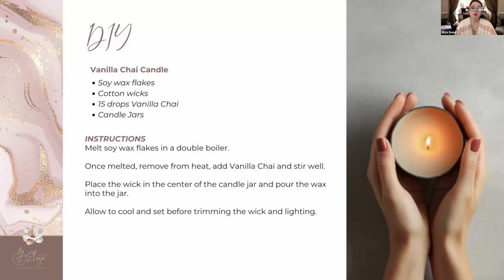I encourage you to take a picture of this recipe. It's very simple and they make wonderful gifts as well.